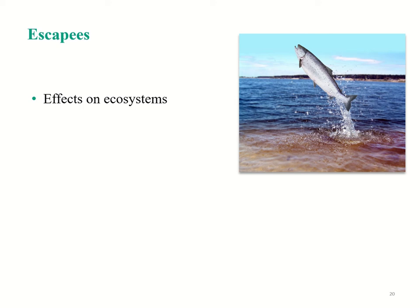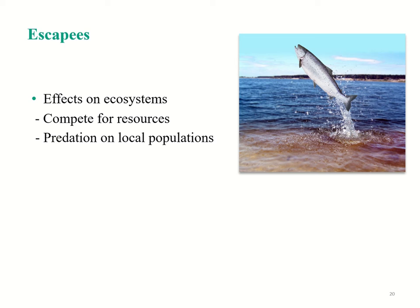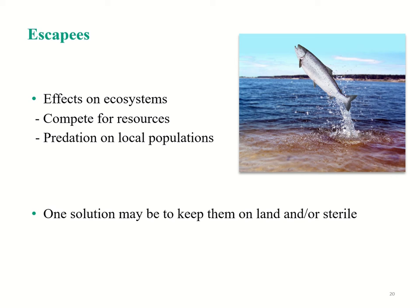Another negative effect of the escapees is the other effects on the ecosystems, because even though they don't mate, they can compete for resources and they can predate on local populations. And so they can still affect wildlife even though they do not mate. One solution to the escapees is to keep them on land. And another is to make them sterile, even though sterile fish cannot leave a genetic integration, they can still have these effects on the wildlife.